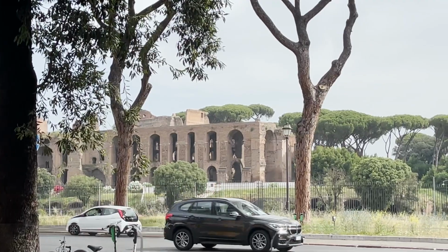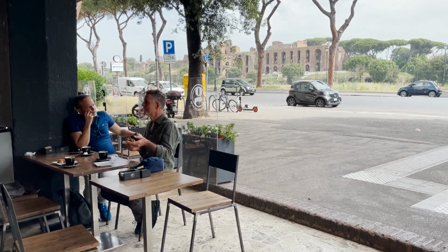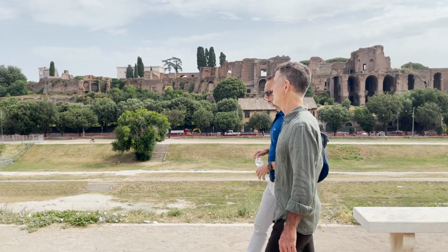It's great to start our day with some breakfast, invigorating conversation with John, and a view of the Palace of the Emperors in the background. One of the best things about the Aventine Hill is its views. From here, you can see that there is a valley that housed the great Circus Maximus.